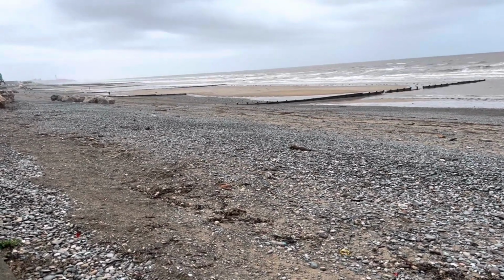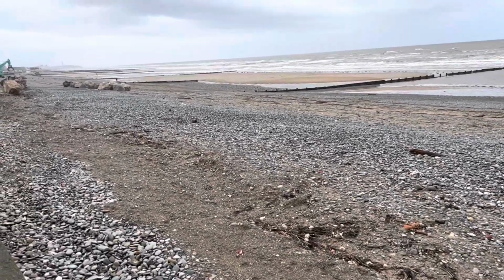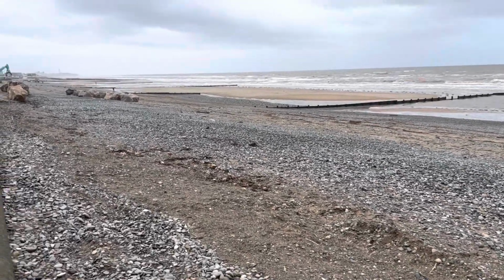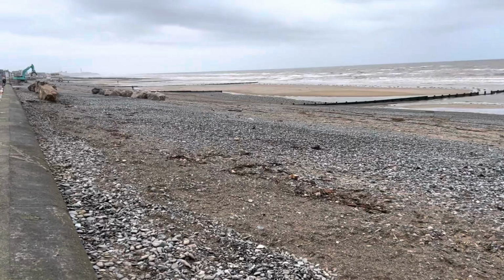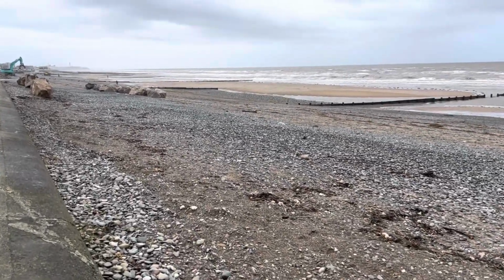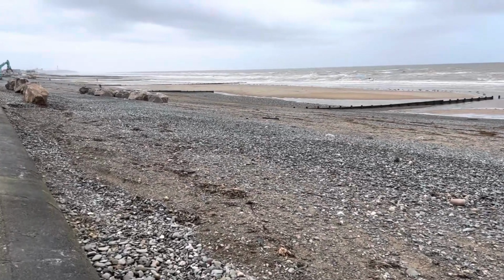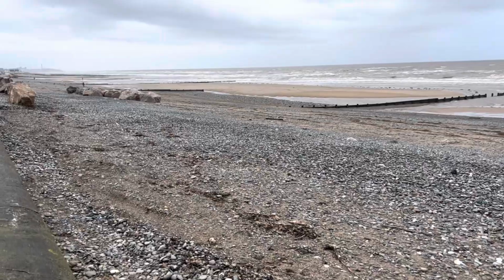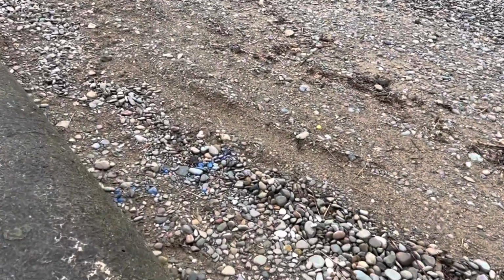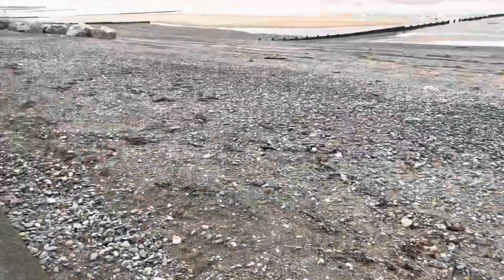But interestingly, look how the beach has not budged, even though it's been windy last night. We've had storm warnings. In fact, there's a flood warning out for today. Goodness, that's windy. It's been really, really rough. I'm wondering if this blue line is where they've got to. It might be, it might not.